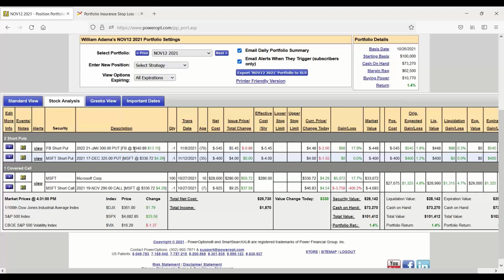The position has moved up now to 340. It's been increasing in price, up 13.15 today, a pretty good move. So she's got almost $100 profit on this position. But Alice's question was, when should she consider rolling down? She wants to hold it to January for the max profit if possible.